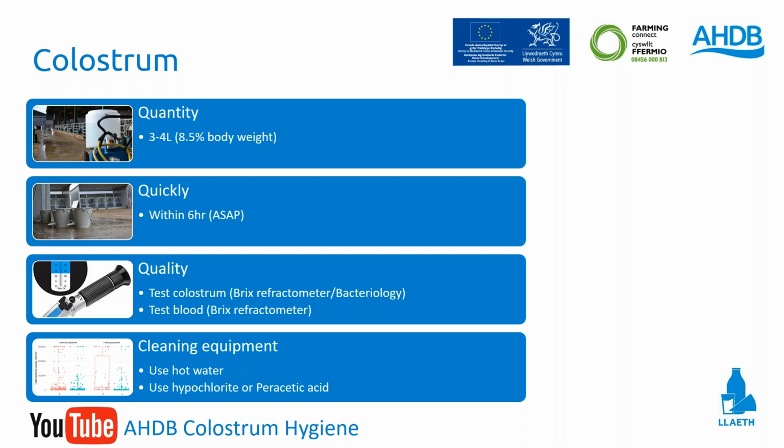Thanks, Robert. This question is actually very closely linked, so I think we will ask it now. Does freezing affect the quality of the colostrum? It shouldn't do very much. So again, as you'd expect, there's quite a lot of studies in this area, and really it shouldn't affect the quality very much at all.